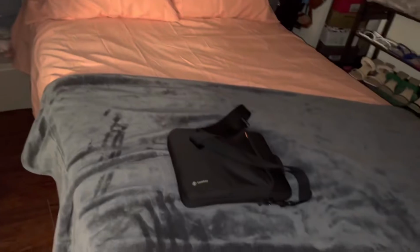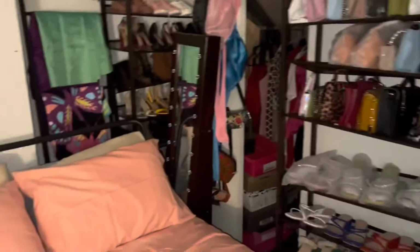Guys, this is the final look. Look how my room turned out, okay? This is the bed, this is a full size bed. Everything from Amazon. The bed stand, the mattress, everything. These are my shoes, more shoes over there, towels over there, more clothes are here.